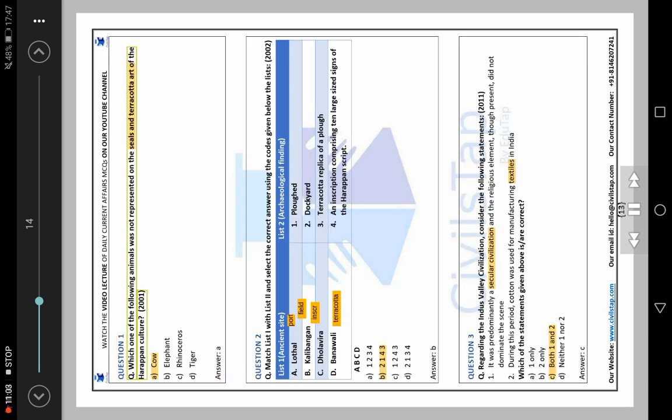Question 1. Which one of the following animals was not represented on the seals and terracotta art of the Harappan culture? 2001. A. Cow. B. Elephant. C. Rhinoceros. D. Tiger. Answer: A. Question 2.